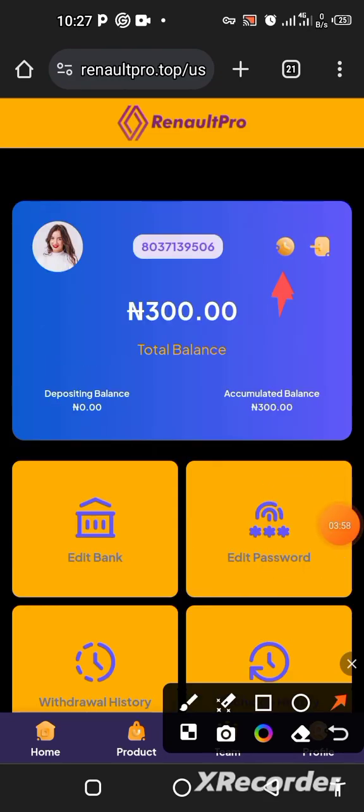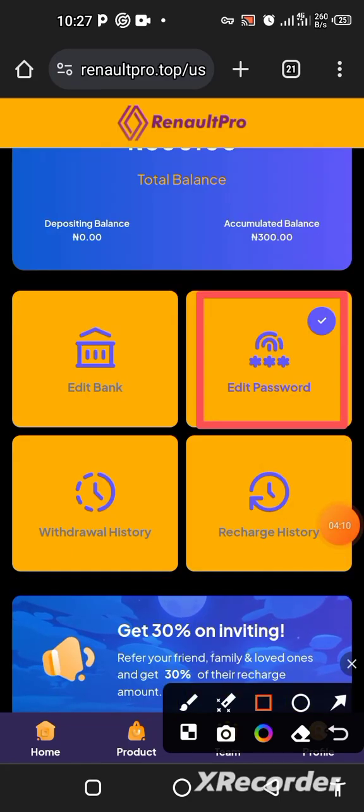This section here is all the transaction history made in this platform. This section is for you to log out if you want to log out from your account. This section is for you to edit your password if maybe you are not comfortable with your current password, so you can change your password in this section here.